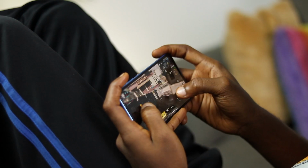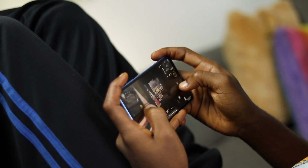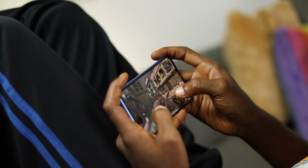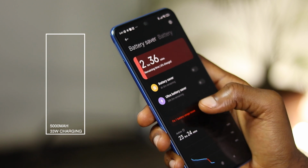However, things become a little bit messy when you start gaming. I noticed some frames dropping and some lags while at it. Also, the phone tends to get heated really quickly while playing games. The battery here is a 5000 mAh battery with 33 watts fast charging capability.